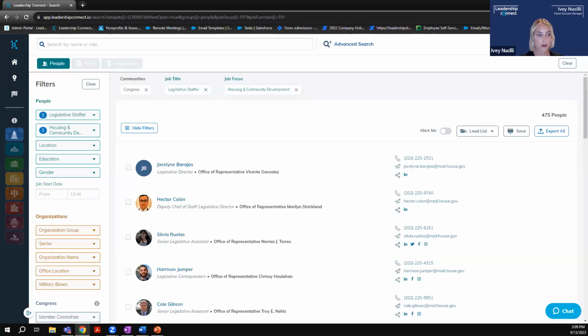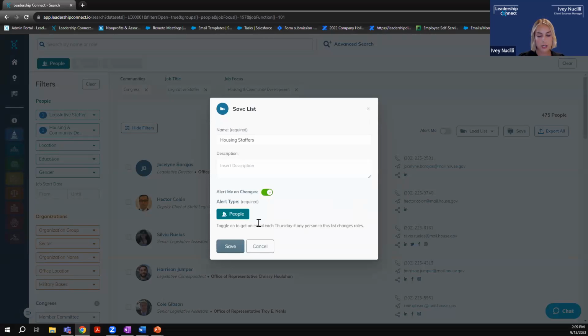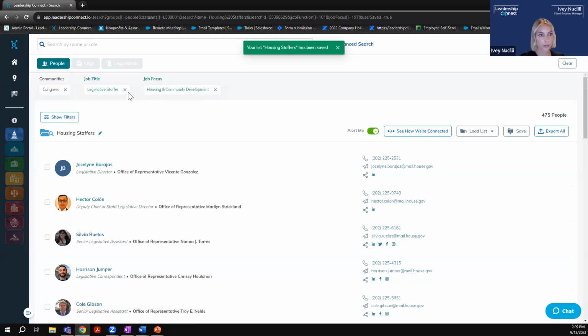As we all know, the revolving door keeps spinning in the world of policymakers, and your time can be better spent influencing policy instead of juggling lists that may be out of date. So creating these targeted lists for outreach and tracking moves is going to make your life easier. Once I have that list built for myself, I can actually choose to save it. I'll name this one housing staffers, alert myself on changes, and now that list sits on my dashboard.